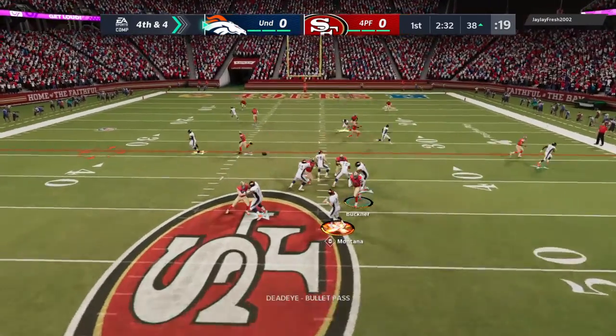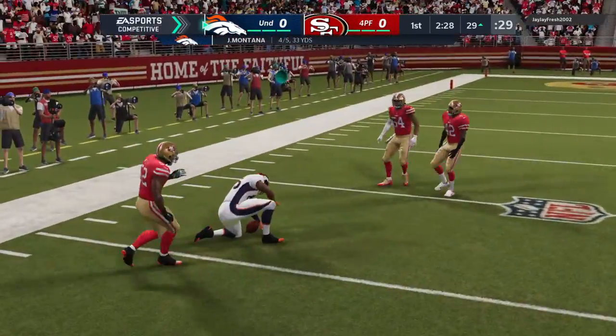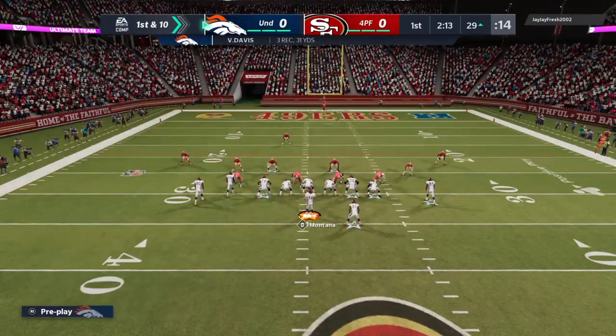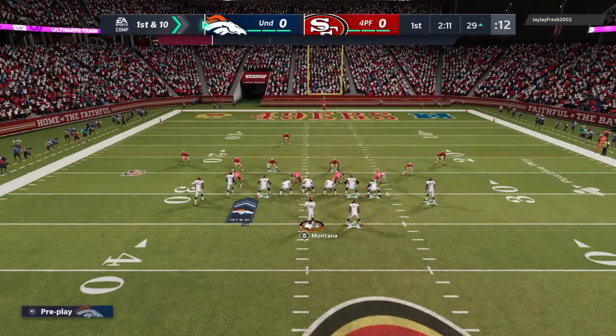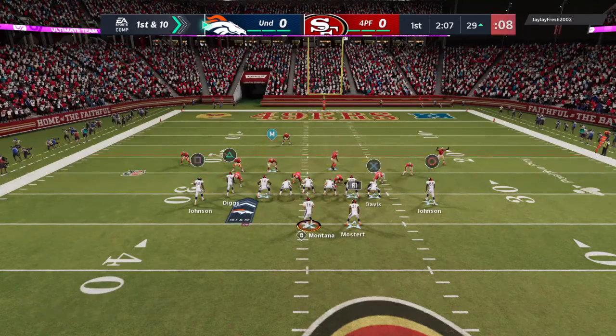Going to try to throw for it with Montana. This one caught by Davis. And he picks up the 1st before he's taken down at the 29. Give them credit. They knew what they wanted to dial up on 4th. They executed it for 9 yards, and the offense stays out there.